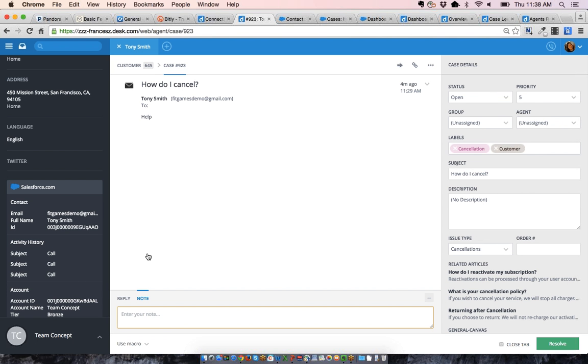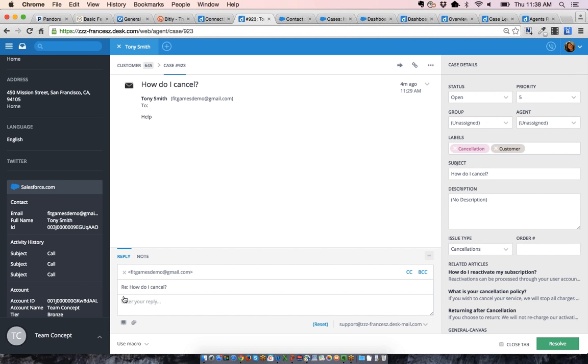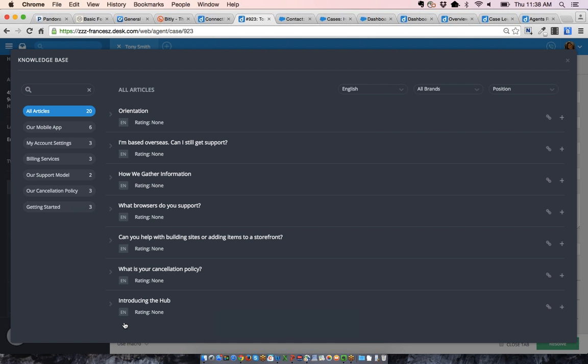If I'm not sure of the right way to respond to a question, I can escalate it to a different team member who has that type of expertise. The first way to reply to Tony is via the knowledge base. I'm able to simply pull it up directly from the screen without having to pull up a different tab or a different window. This is the same knowledge base that we saw earlier within the support center, and it also drives and powers the internal knowledge base that we see here.